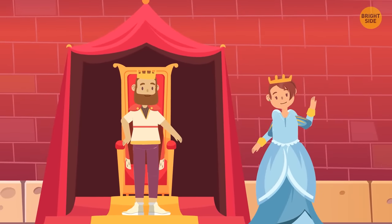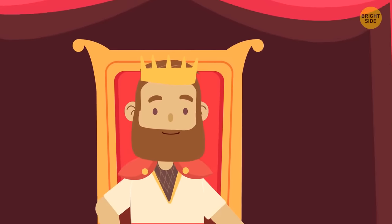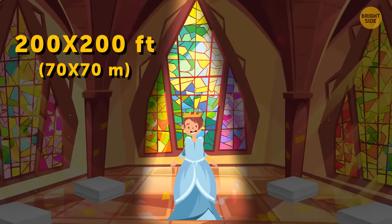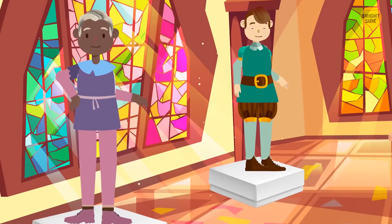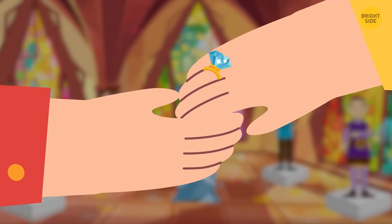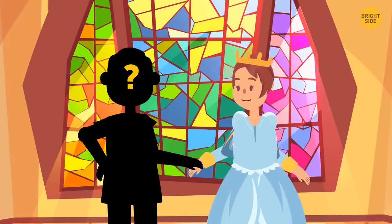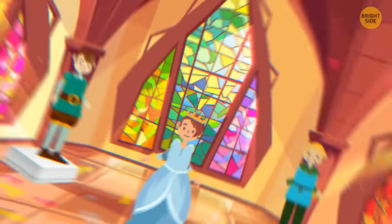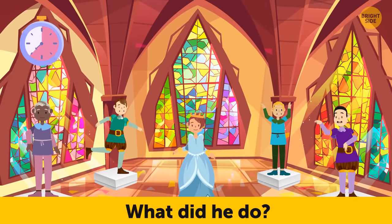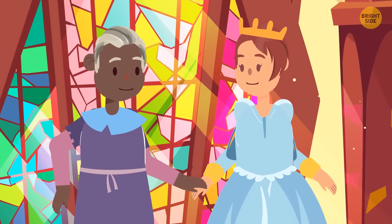King Gerald has a very beautiful daughter named Teresa. Four princes from different countries came to the kingdom, hoping to marry the girl. But the king decided to check how smart they were and organized a special contest. Teresa was in the center of a 200 by 200 foot room, and the princes were standing on small boxes in each corner of the room. The first prince to touch Teresa's hand would become her husband. But they weren't allowed to leave their places or use anything but their hands or wits. One of the princes figured out what to do immediately. He married the princess. What did he do? He just asked Teresa to come over and touched her hand.